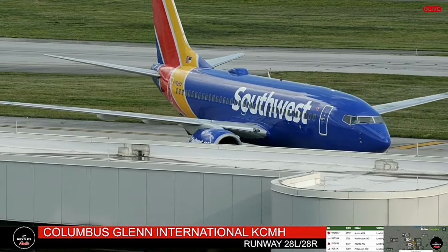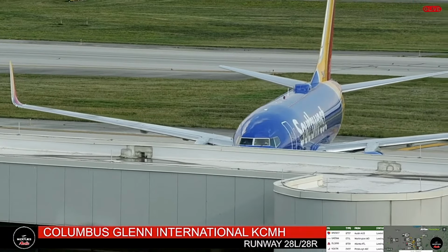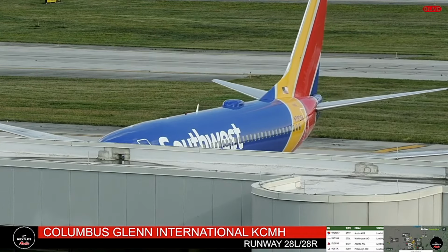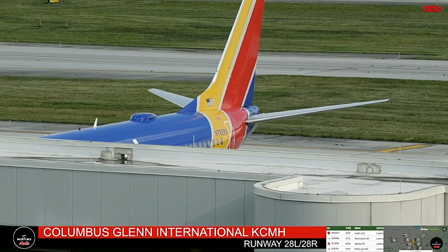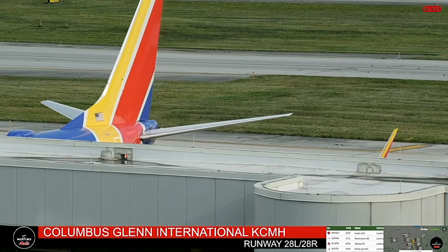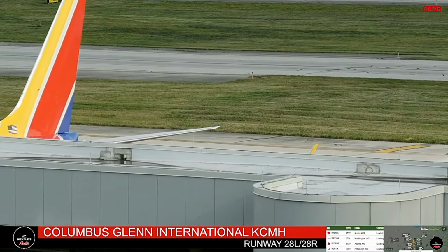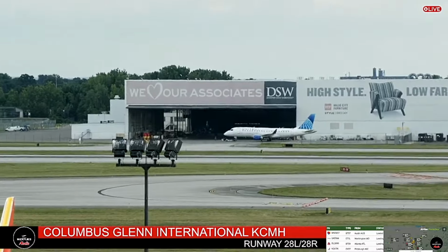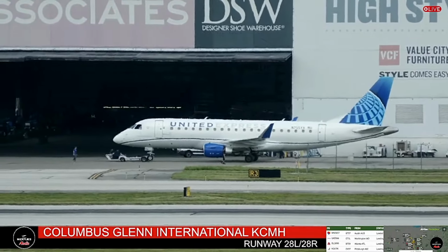They are pulling into maybe Alpha 3, Alpha 4, from up here. Across the airport, the United Express Embraer getting ready to go. Assuming they're going to put it into the hangar.